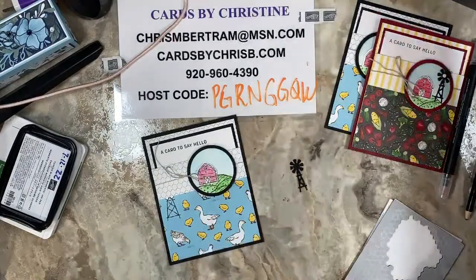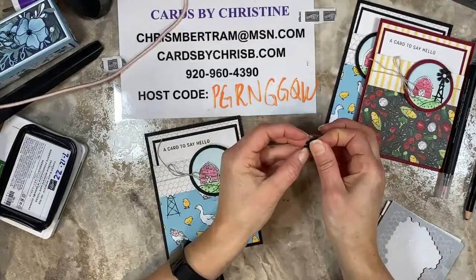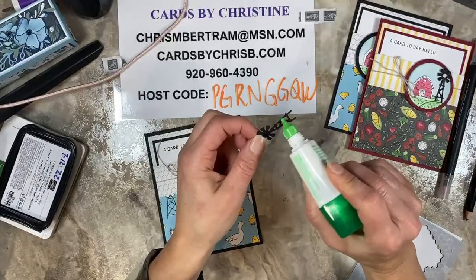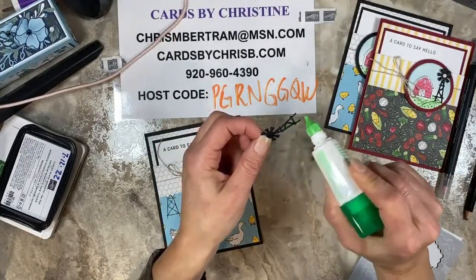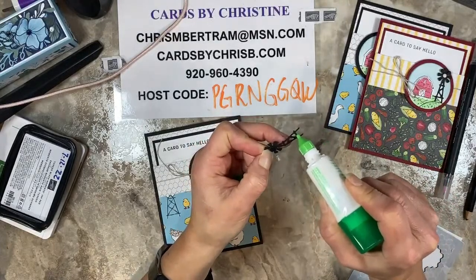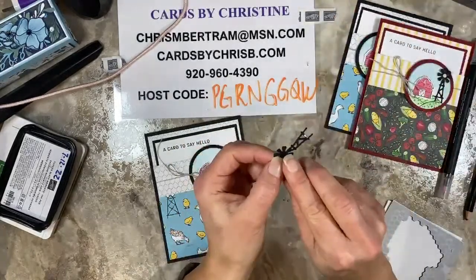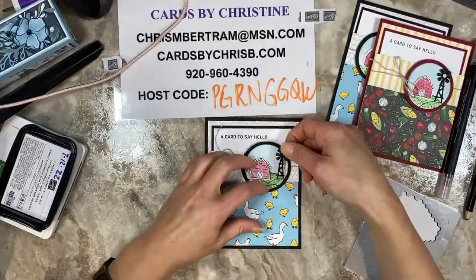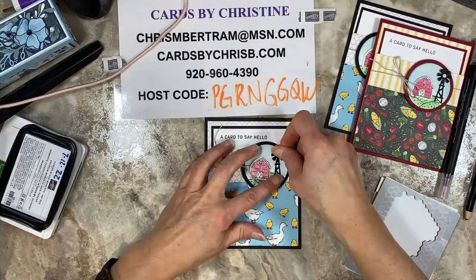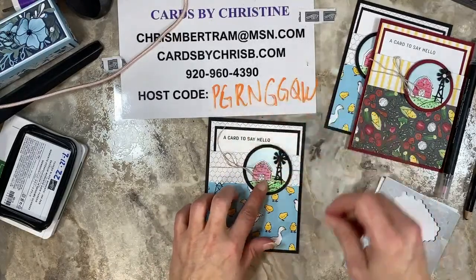That, and then I would use a little black dimensional right in the middle, and then a little liquid glue at the base. Don't need a lot, you just need enough. It's got to come out of the glue bottle. There it is, just a little bit so that it sticks to the bottom here, just like that. And I gotta get that little barn straight there.